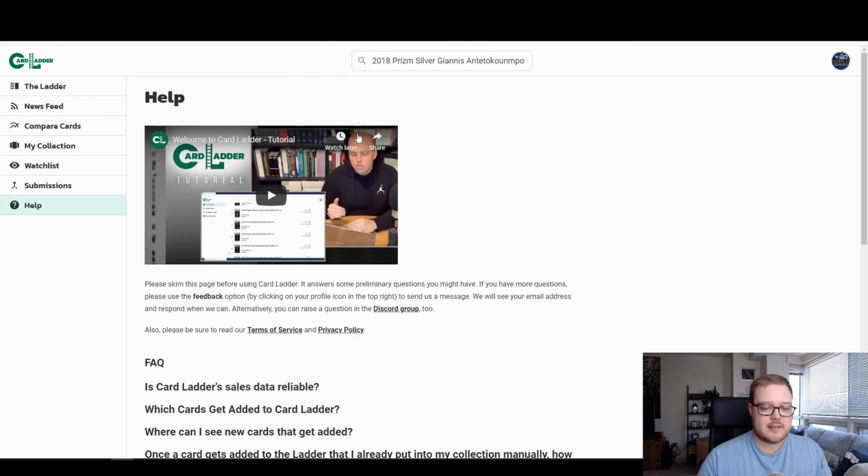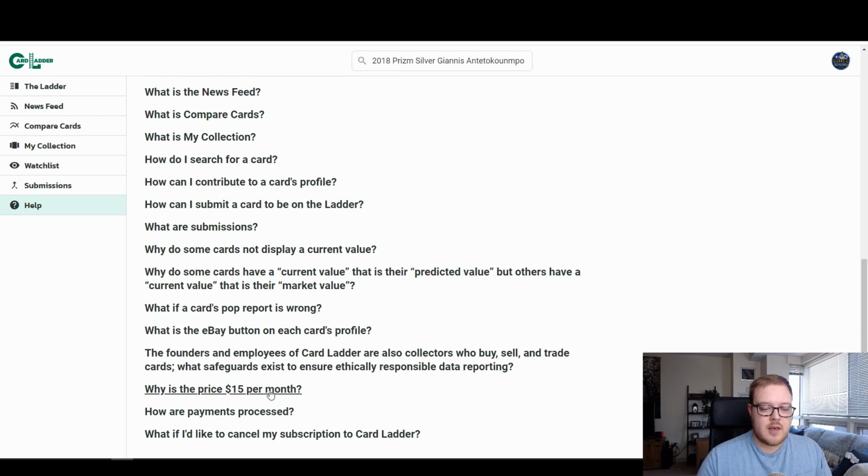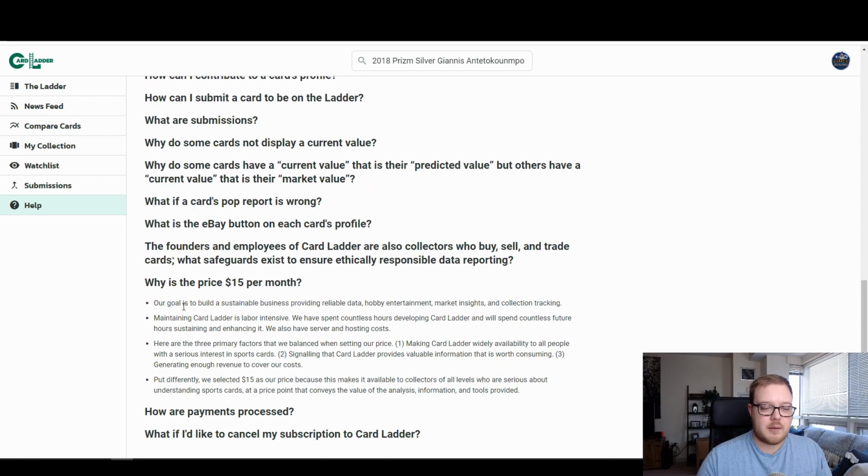And Card Ladder is only $15 a month. You compare that to other hobby tools that are looking to accomplish the same thing, which is provide consumers with some clear, strong data and be able to visualize and track that to get an instant snapshot of the market. The big one that comes to mind is Sport Card Investor's Market Mover tool, and that's $50 a month. Just insane for what it's trying to do.